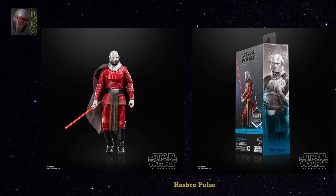And then the mind wonders who's going to be next. So are we going to get Carth in his orange jacket? A Canderous figure, that would be pretty cool. Kind of tie that in with the Mandalorian Wars as the Mandalorian season 3 gets underway. The world is your oyster with Knights of the Old Republic for sure.